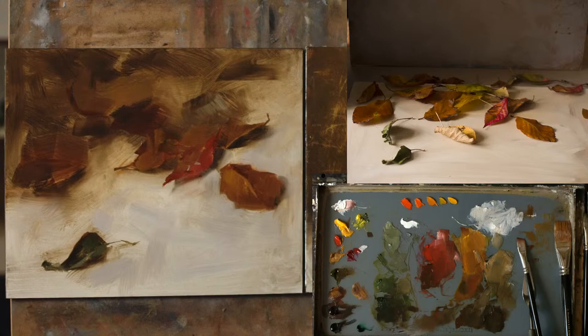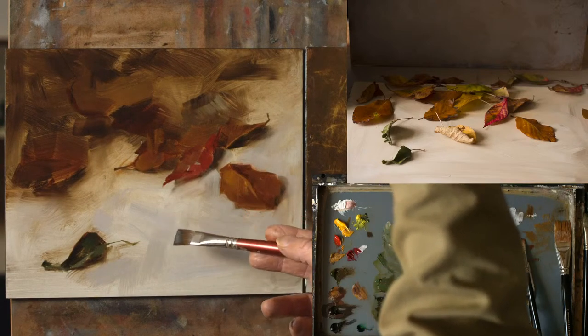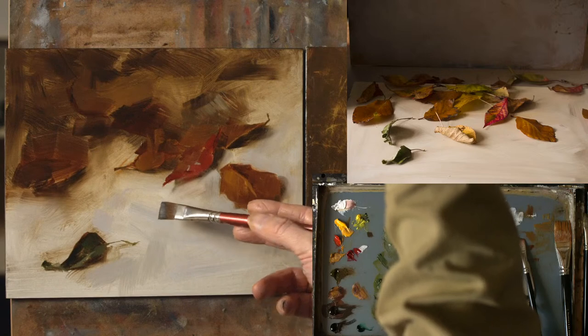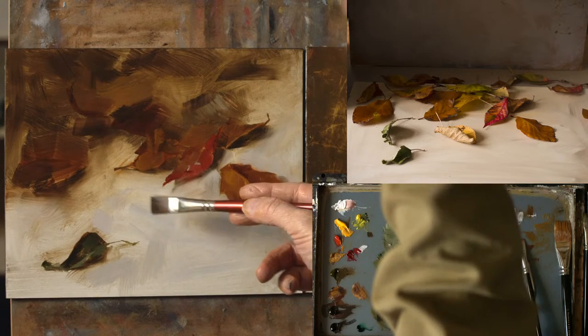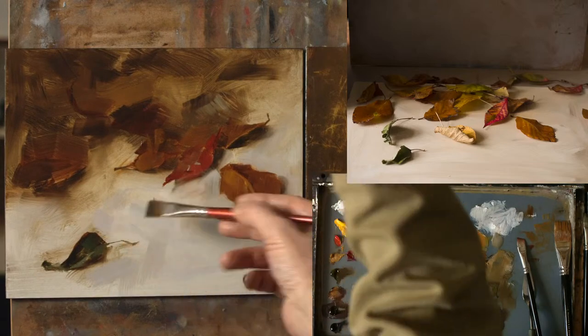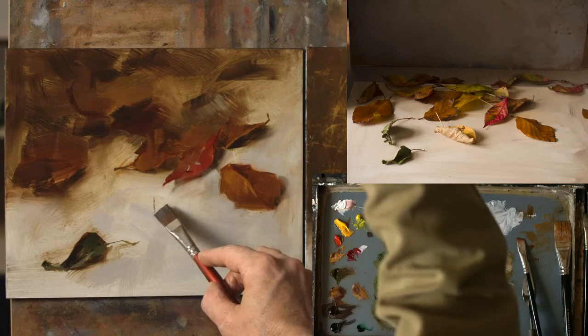Let's have a go at that yellow leaf. Bring it in about here. I'm going to paint the cast shadow in first. It's going to be in hopelessly the wrong place, so I might have to change the size of it, sorry.